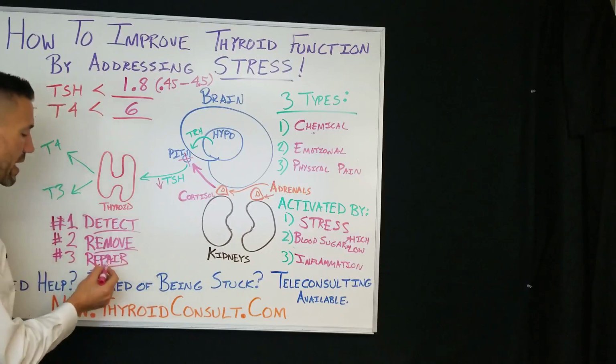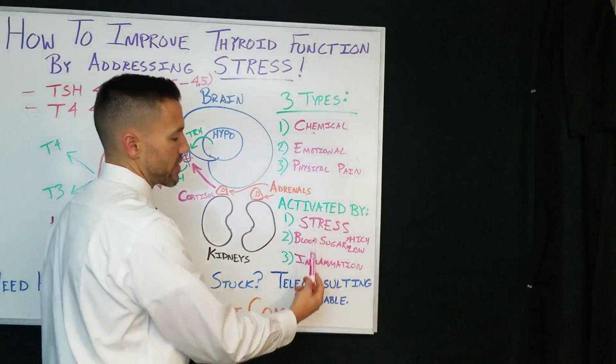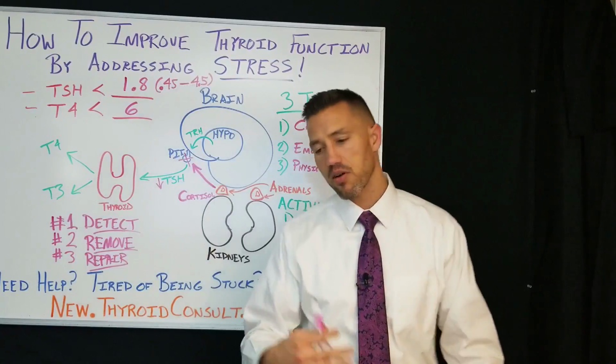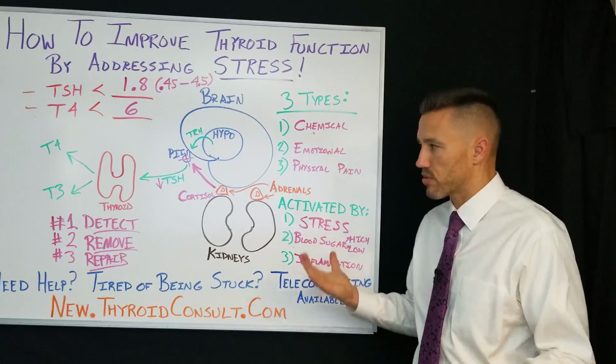So we want to repair the damage that's been done, whatever we found, right? I mean, we see things like blood sugar fluctuation, stress, inflammation. Inflammation could be driven by infections and all kinds of things, autoimmune processes. So we work at addressing the whole person. It's really what you have to do.